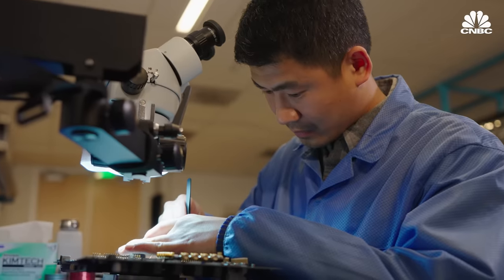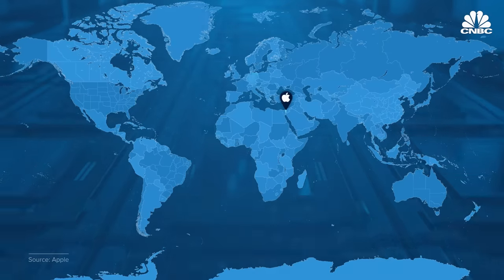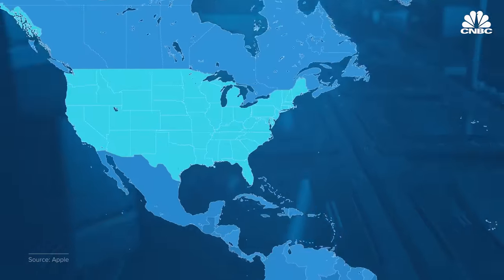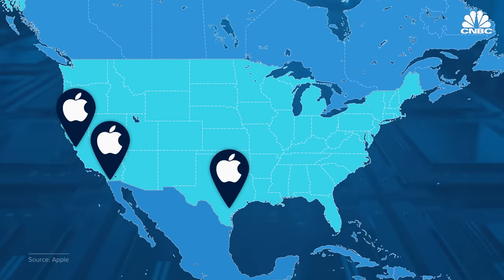Now, Apple's silicon team has scaled to thousands of engineers working across chip labs in places like Israel, Germany, Austria, the UK, Japan, and the US, in Austin, San Diego, and Silicon Valley, where we were the first journalists to ever film inside one.